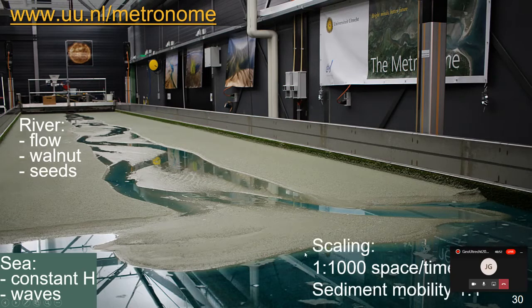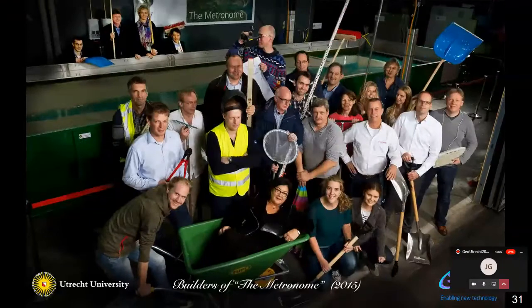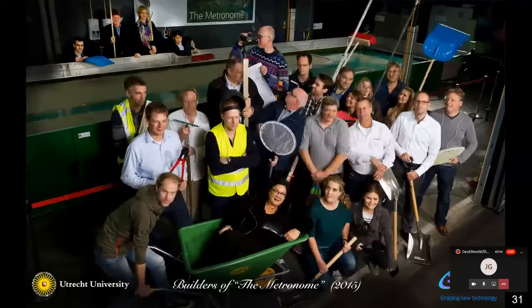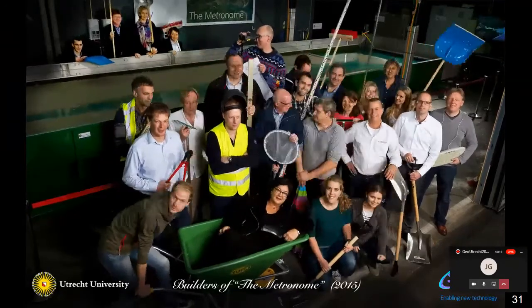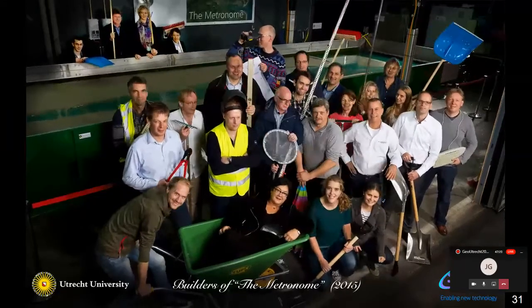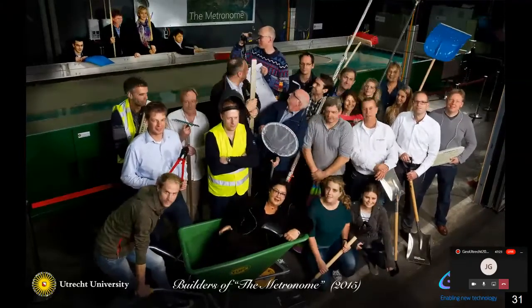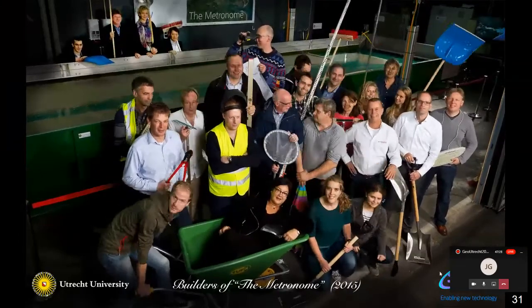And also, the scaling here is about 1 in 1,000 in space and time, but the sediment mobility is exactly the same as in nature. That is the critical scaling. I can talk for hours about that, but I won't. Here you can see it move. If you ignore the nachtwacht in front of all the builders, you can see in the back that the flume is actually moving up and down. That is driving a tidal flow. The essence of tidal flow is that it goes back and forth, not up and down, back and forth. People tried up and down for 130 years and they always failed completely to produce estuaries in the lab. But like this, it works.